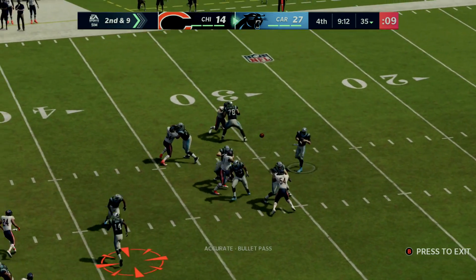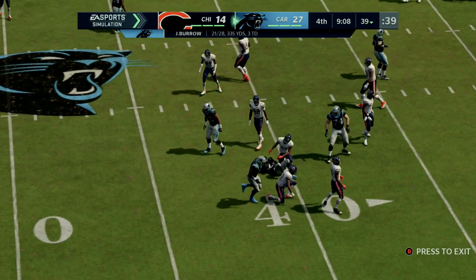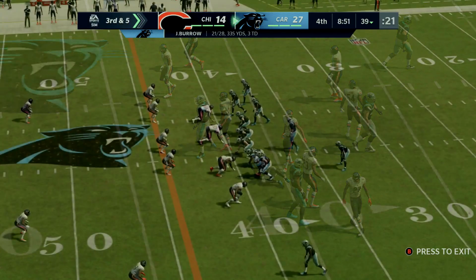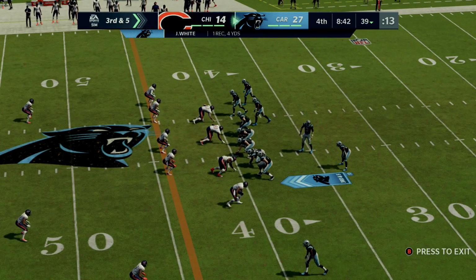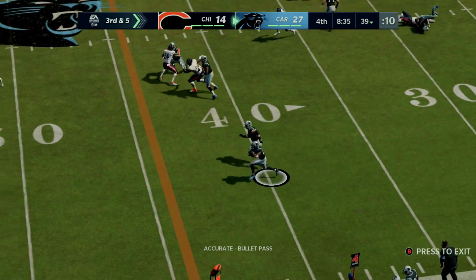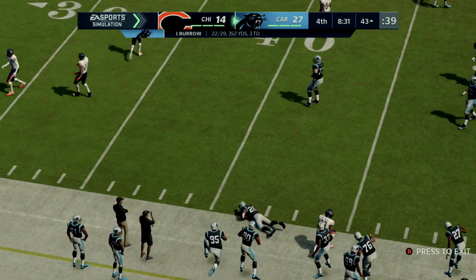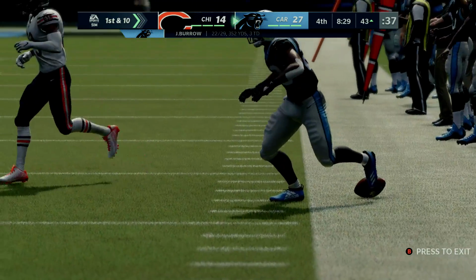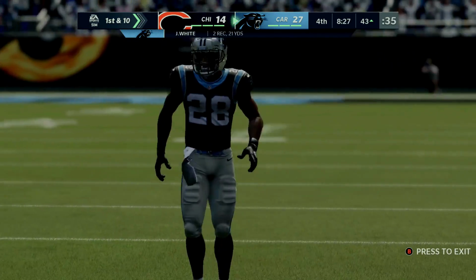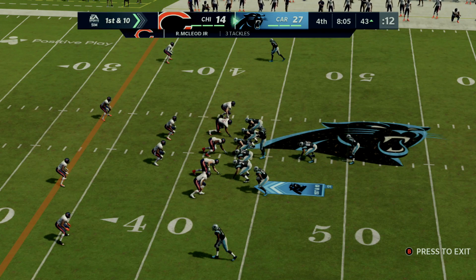Burrow to throw on second down. He's going to hit his man out of the backfield, complete. Burrow's pass, a gain of 4 on the play, and just like that, it's 3rd down. Burrow again, this is White on the screen, and he'll work it across midfield inside the 45. It's a Panthers 1st down, 17 yards on the play. So into Bear territory now. This is 1st and 10 at the 43.